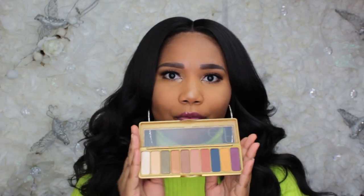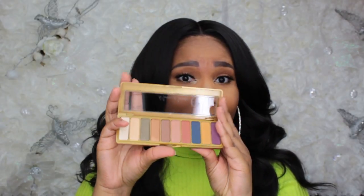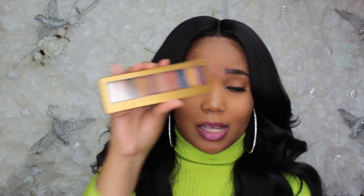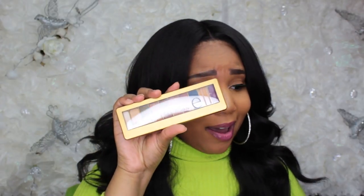So it comes with 1, 2, 3, 4, 5 shimmers and 1, 2, 3, 4, 5 matte shades, which I like, because sometimes you don't like too much shimmer, but you want some, and you want to use your palette for the most uses as you can. So this will be a nice travel palette. It's very compact, little, and it basically has all the colors that you probably would ever need. So you can do looks with this. So that's why I got it.